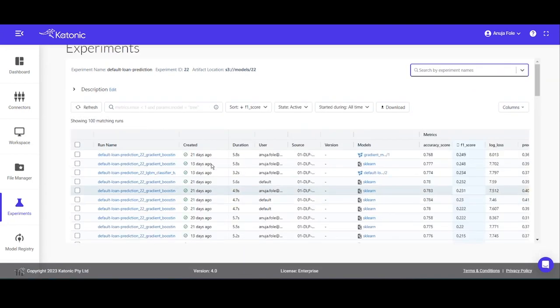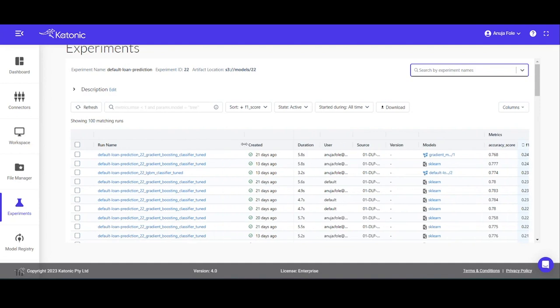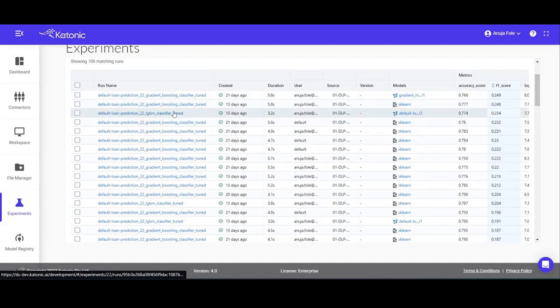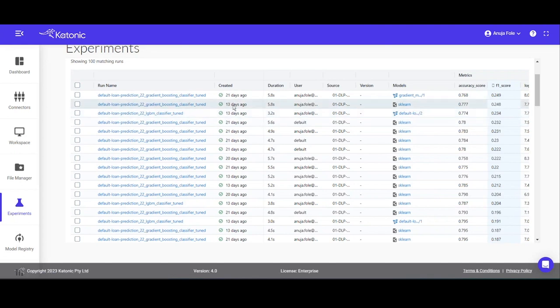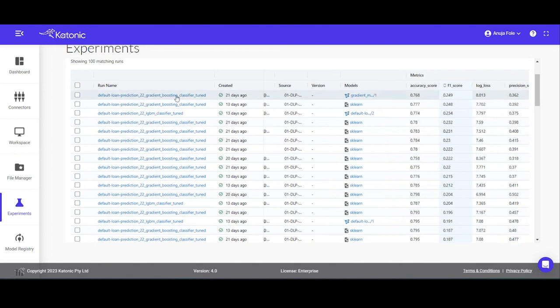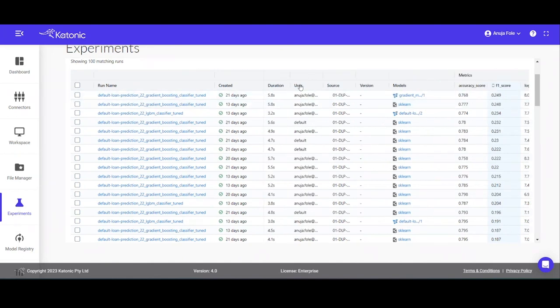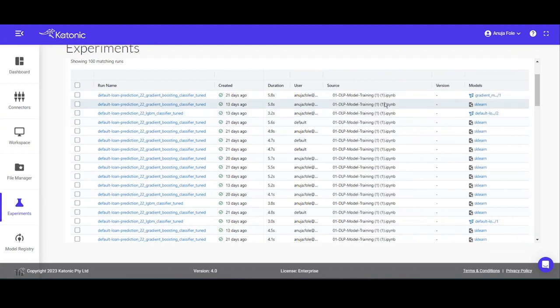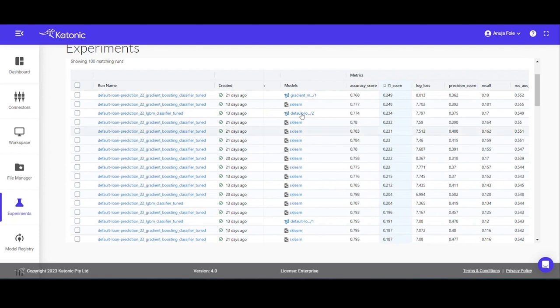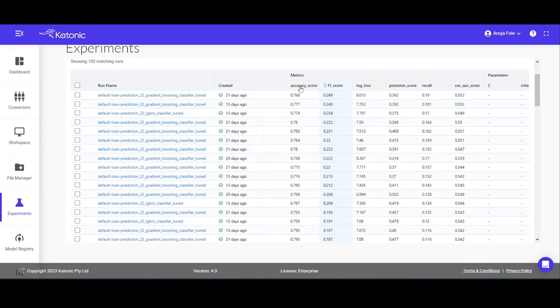Let them load. You can see there are n number of models that I have trained previously. Some of them are tuned models, but some of them are base models. I can see so much detail and so much information over here, like when this model got created, who created this model, who is the user, and what the source is. The source is nothing but from which notebook or file that particular model got created, what type of model it is, and the different accuracy or performance parameters.